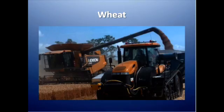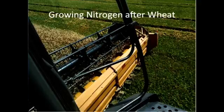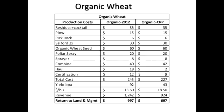Winter wheat we also grow, as organic. Here's tine weeding. We talked about the other day, tine weeding of cereals. But we love wheat in the rotation to grow our nitrogen ahead of corn. Again, show me the money on organic wheat. In 2012, we ran 92 bushel the acre. We got $13.50 a bushel for it. So by the time you get $1,200 of revenue, take out the expenses, return to labor and management, just under $1,000.